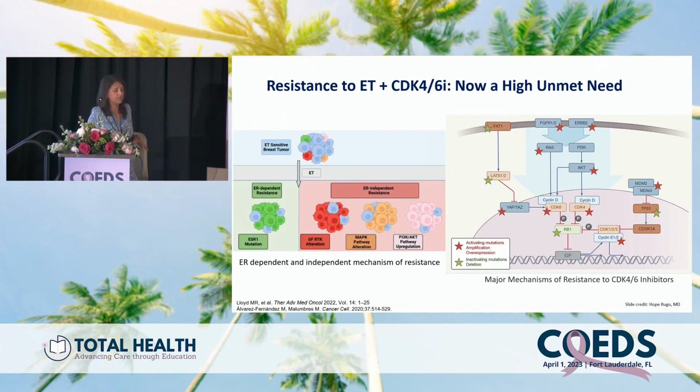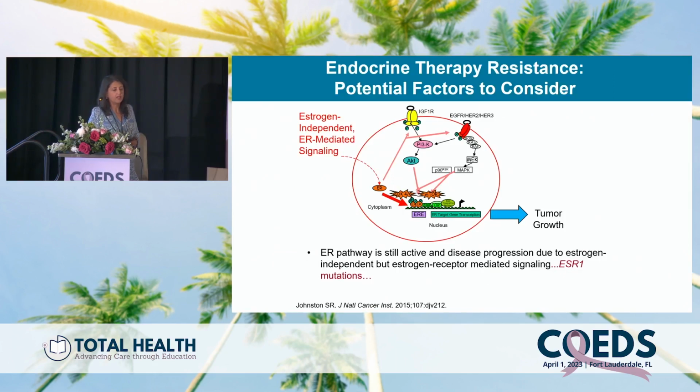But the tumor is still endocrine sensitive, and that often develops in the setting of an ESR1 mutation, as opposed to what we see on the right panel of this slide, ER-independent resistance, where it's really another pathway that has been upregulated that's driving this tumor. And this is, again, stated in a different way here. You see potential factors to consider. In this picture, you see that the ER pathway is still active and disease progression is due to estrogen-independent but estrogen receptor-mediated signaling, or so-called an ESR1 mutation, as the most common issue here, where that mutation in the estrogen receptor has impacted binding, and it's not that the patient may not still have some responsiveness to endocrine therapy, it's just not the therapy that you have them on.